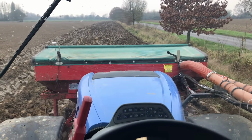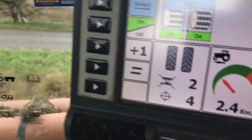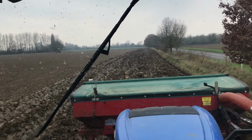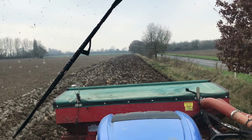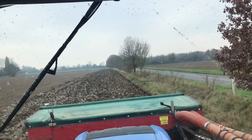Drilling this bit, you just saw us ploughing, going rather slow, about 2 to 2.5 kilometres an hour. It's rather tough, but there's supposed to be rain again on Monday, so we decided to do this, and then I've got to spray it. Ideally it could have done with a little bit of drying out, but we don't have that this time, again, as usual, this year.